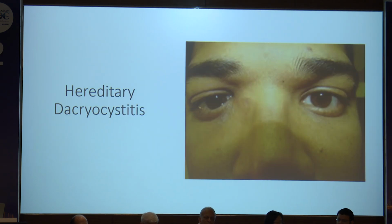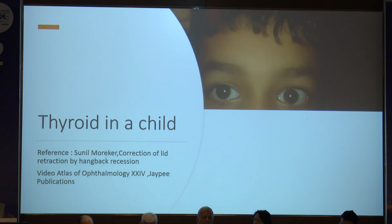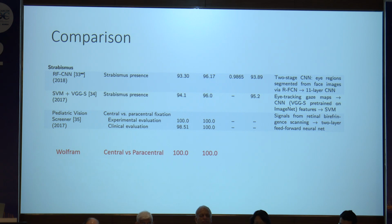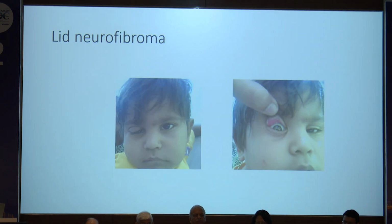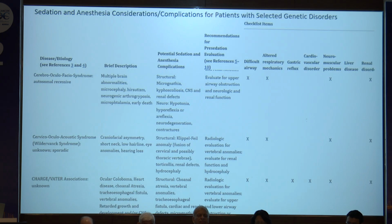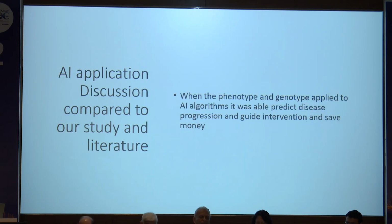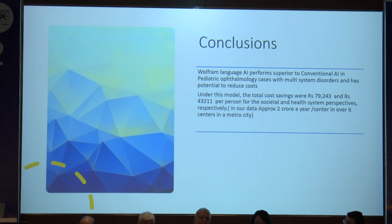Hereditary dacryocystitis is something that we used, osteopoikilosis, LMD, and clawfoot, thyroid, squint, complicated squints, and in comparison, this was better. NIRD, it was better. Prader-Willi, optic nerve, neurofibromas, and syndromic ptosis. Sedation and anesthesia were considerations, and we discussed that only 5% had treatment so far. We now got treatment in 23%. Application, it gives you cost-benefit analysis, and conclusions, it is superior to conventional AI.